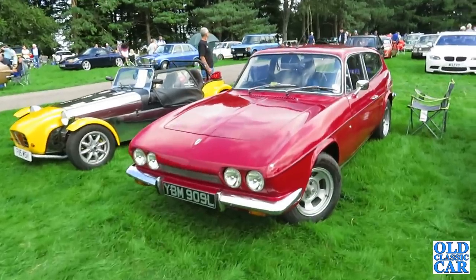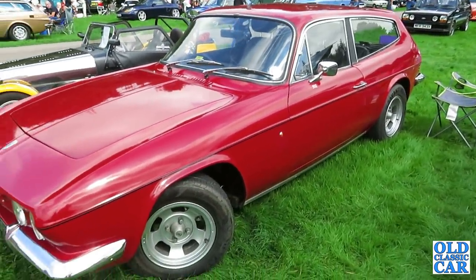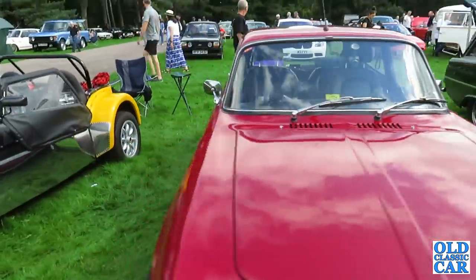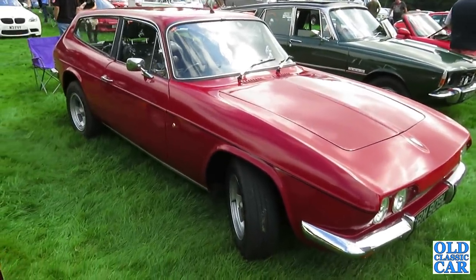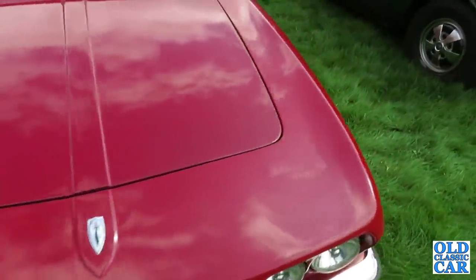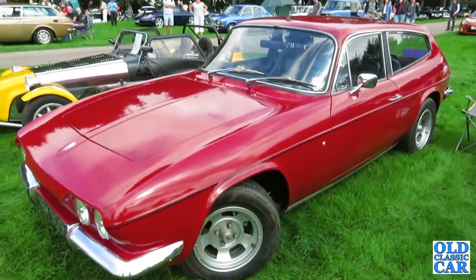Still plenty of classic cars to go, and here we've got an SE5 Scimitar, a GTE, 3-litre Ford V6 engine. Very practical car, more or less an estate car, fibreglass body, steel chassis. If you're after an everyday classic, you could do a lot worse than one of these. Just sort out all the earthing points in the wiring, because on a fibreglass car they can always be a bit problematic.